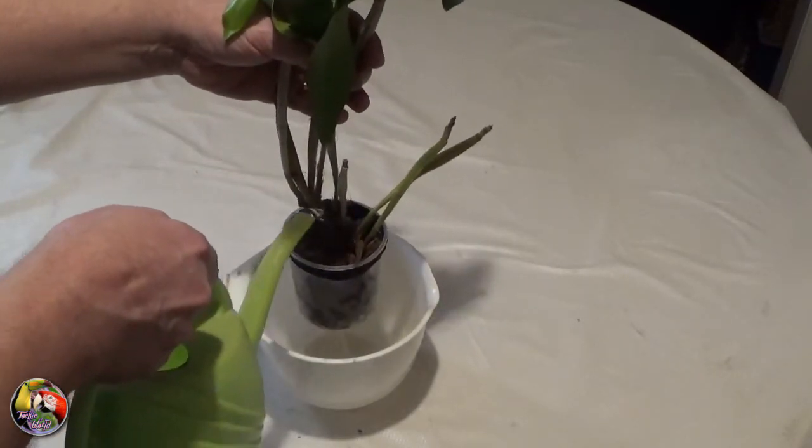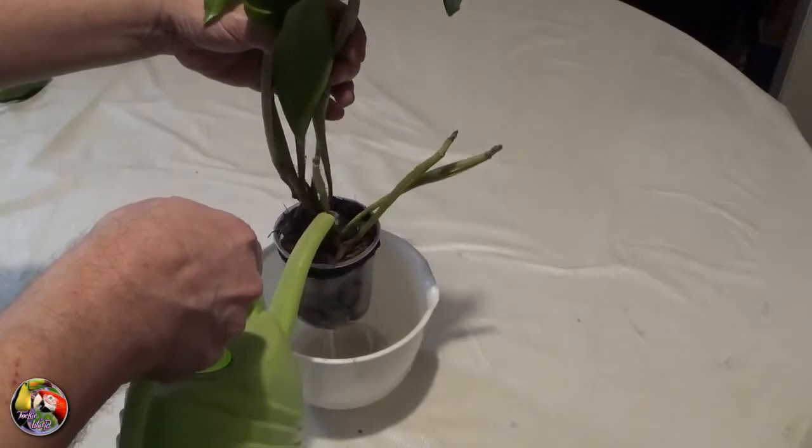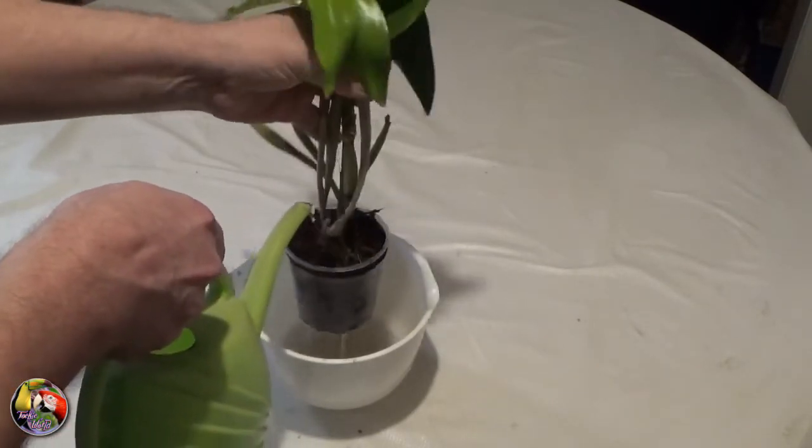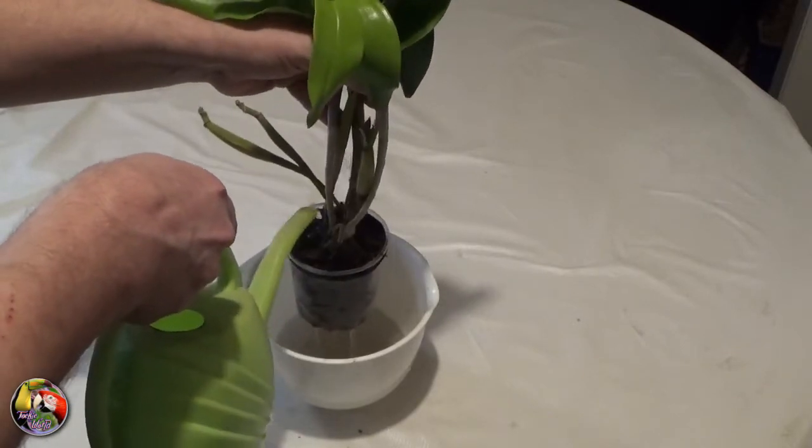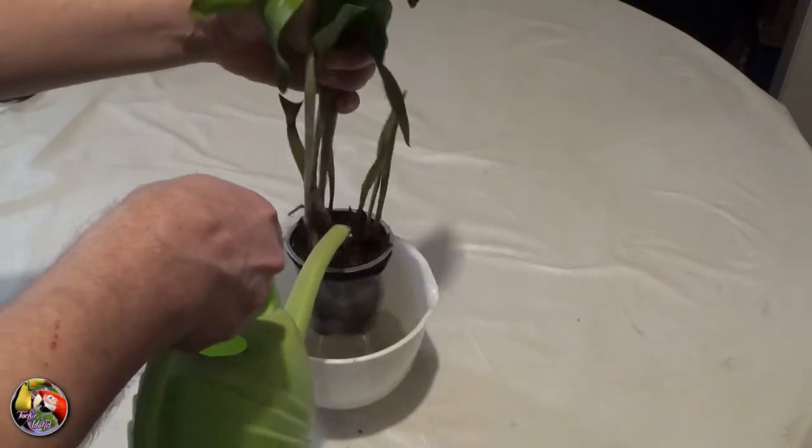After repotting, I water and even drench the potting media for an hour or so. For this, I use a light solution of seaweed and osmosis or rainwater.